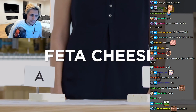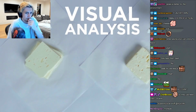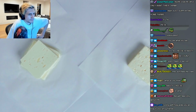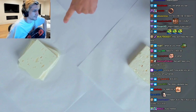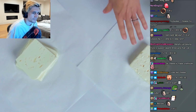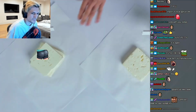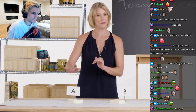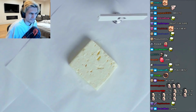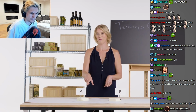Okay, I love this comparison because pretty much anyone would look at these and say, oh, it's feta cheese. But I'll tell you what I see right off the bat. Two things. This one is really wet. It's been packaged in brine, in salt water. This one's kind of dry and crumbly looking. And then the other thing I see is that this one is really, really smooth, and this one is kind of rough looking. So I actually think that this one is made with a different type of milk.